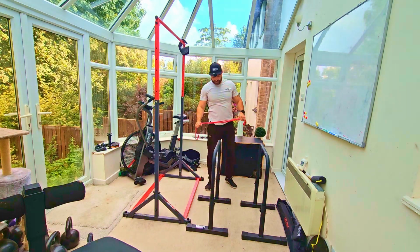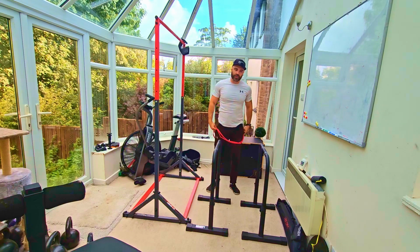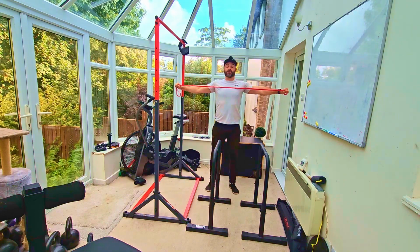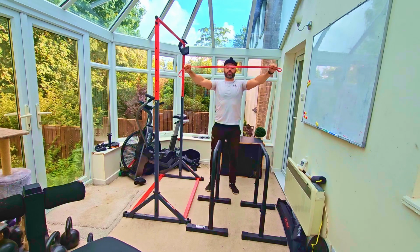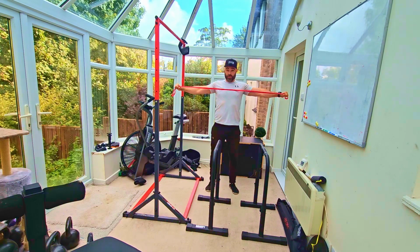Again, this second exercise is more of a finisher. So I'm not too fussed whether I improve my reps, whether I'm going to be properly counting them and keeping track of the push-ups. It's not really a focus of mine. It's literally there as a finisher to the dip.